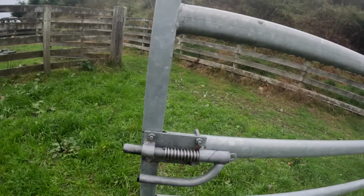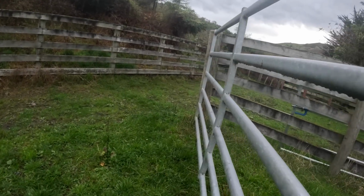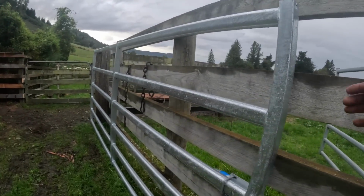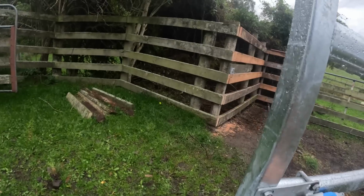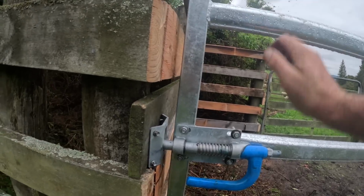Still works fine, but the beauty with the plastic one is if it breaks, or if you want to switch it round, you don't have to buy a whole new latch. You can just buy the plastic handle part. So yeah, and then they're a lot quieter too, and I feel like they're a lot smoother action. So that clicks onto there.